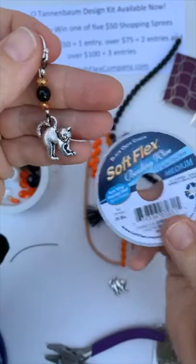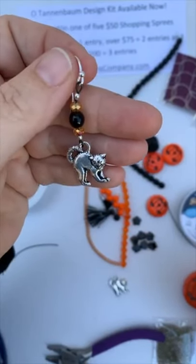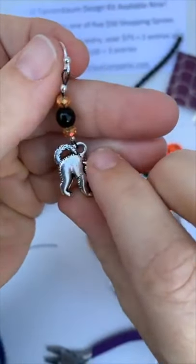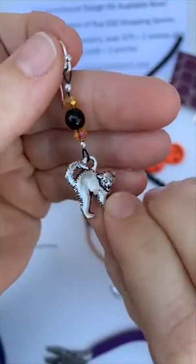Robin says she does the twist, the dance, or the magical crimping plier version that I just did. Yeah, so I just twisted and there we go. We've got a really nice little cat.